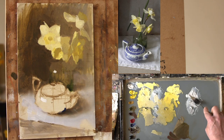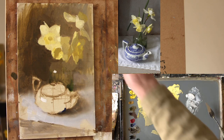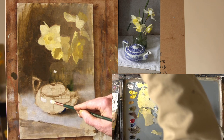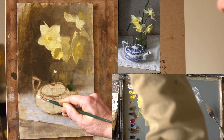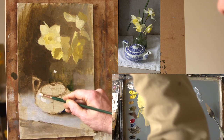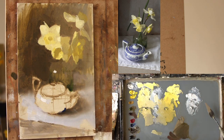So I'm having to compress the values, and I'm thinking in terms of the relationships all the time. And I'll show you how I'm going to find where I think the shadow value will be. So I just need to make sure for that the highlight shows, okay? So that will be a pretty good, it's near neutral, and that should be a pretty good value for that part of the teapot. So that's the light part of the teapot. And it should pretty much match the value here, and it pretty much does, you know.